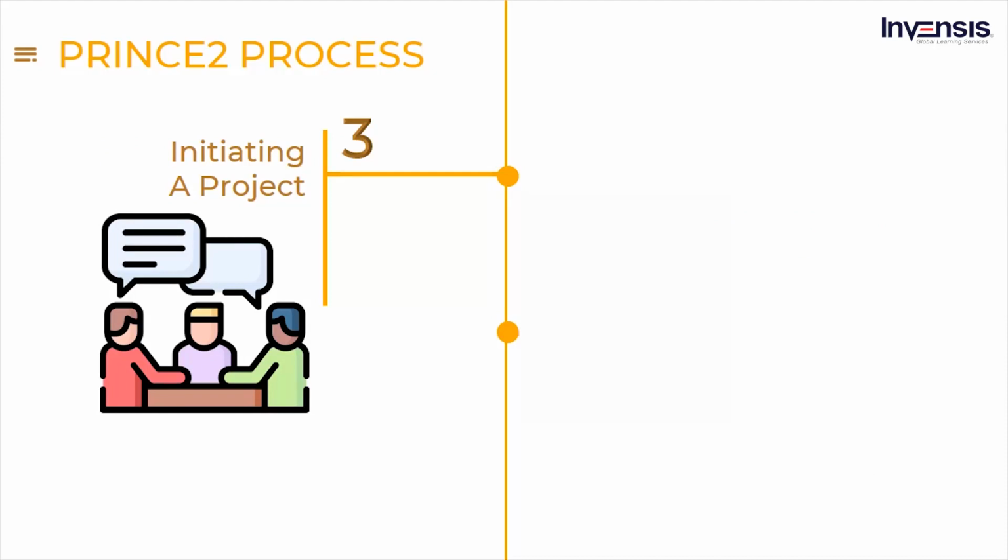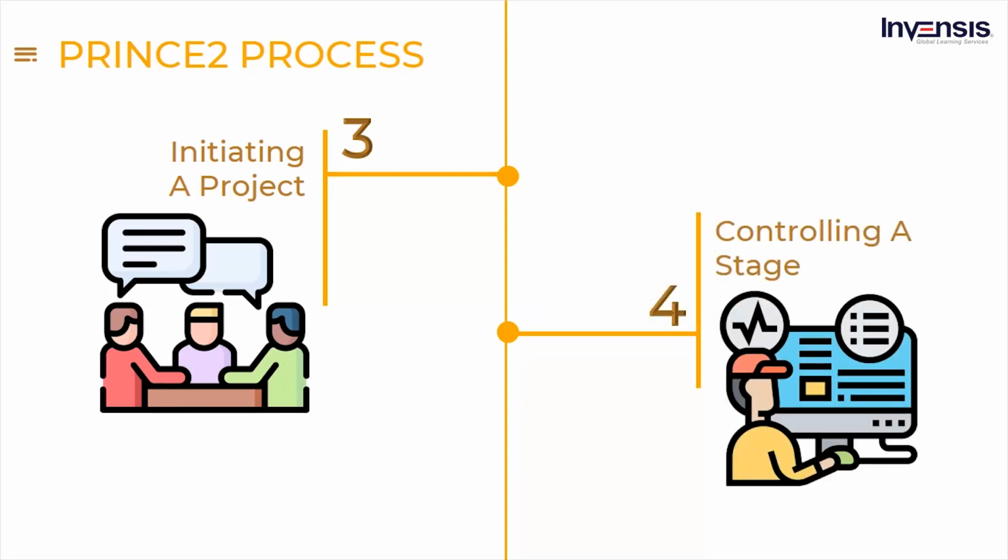Initiating a project. The project has officially started. The project's products are defined, including quality, time, cost, risk, and resources. Roles responsible for project initiation documentation, including the project plan and business case, include the project manager and executive. Controlling a stage. Each project stage monitors the project status and controls it with corrective actions or exception escalations. Roles are responsible for communicating project-related information to stakeholders: the manager of the project.